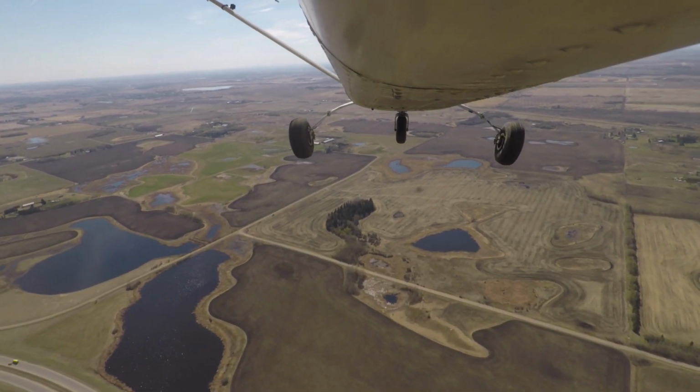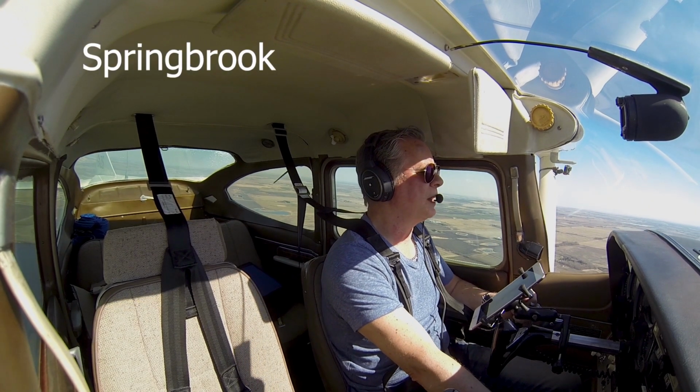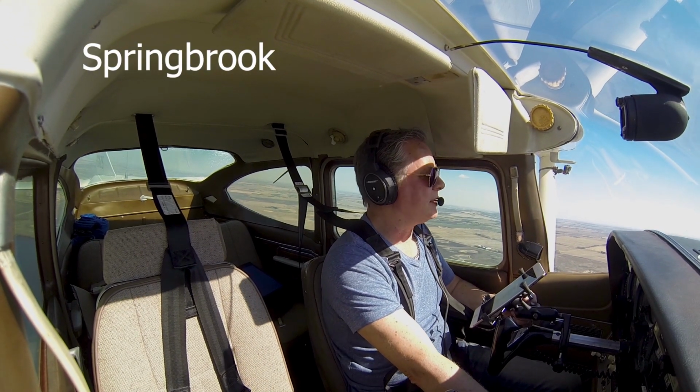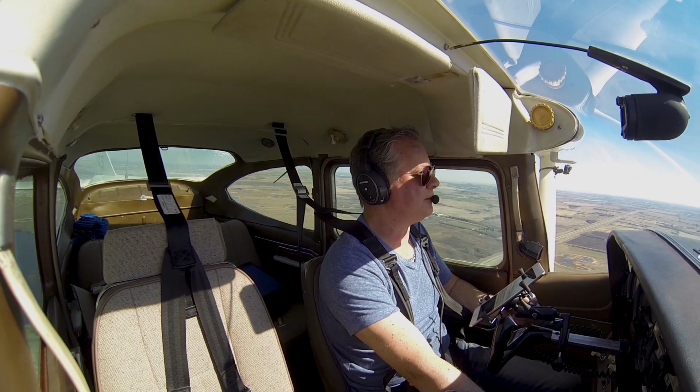The airport straight ahead of us, little town of Springbank, that's right at the airport. It's an ex-military base, Canadian Forces base, turned into a little housing development now.